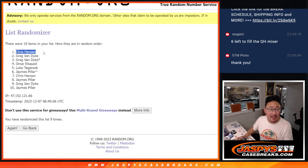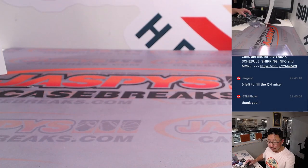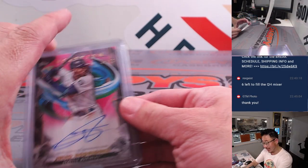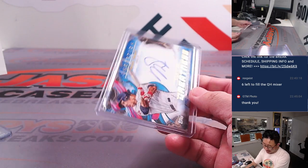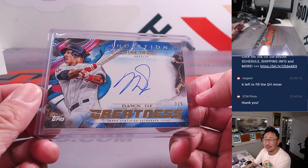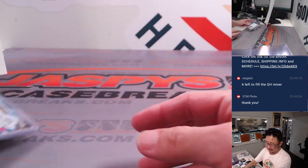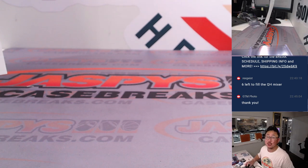1, 2, 3, 4, 5, 6, 7, 8, and 9. After 9, that's for you, Chris. A little consolation prize, a stack of non-numbered base cards for that set of teams. Yeah, Gary, congrats. We got that Julio Rodriguez, the Adley Rutschman, among others, and that Dawn of Greatness, 3 out of 5, Mike Trout. Oof. That is nice. And Gary got that team straight up as well.